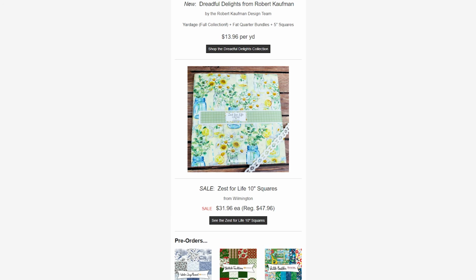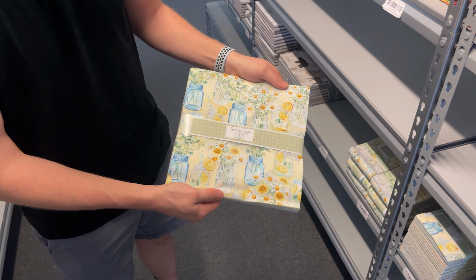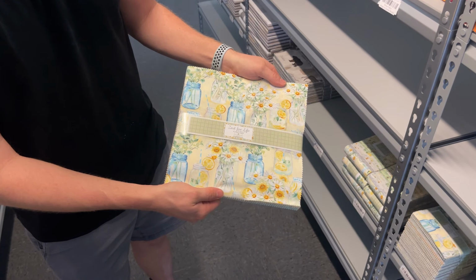All right, so we got a sale for everybody here. This is a 10-inch square from Wilmington. It is Zest for Life. We have original price on this at $47.96, and we have that marked down all the way to $31.96. Wow. So $16 off there, so go pick them up while we have supplies.